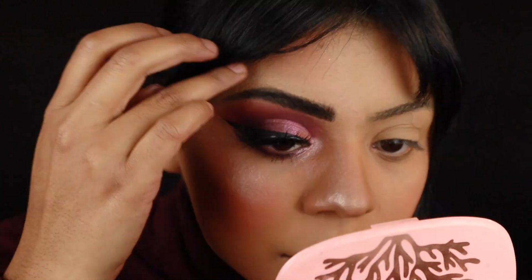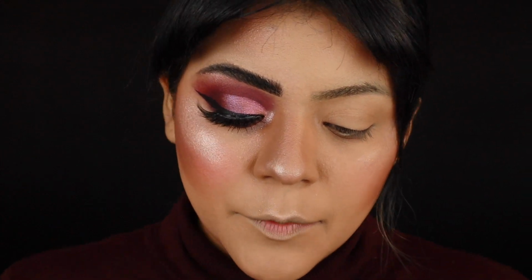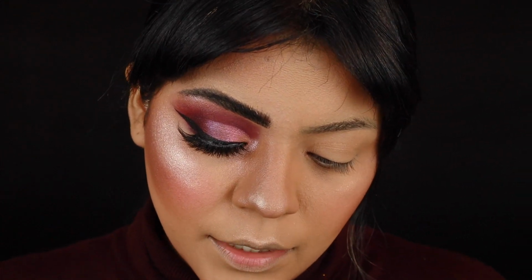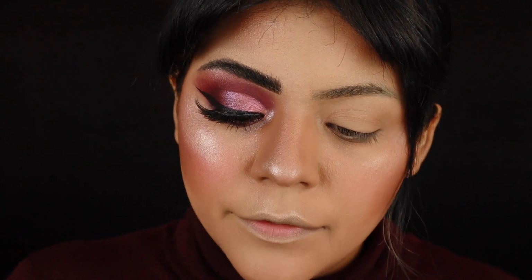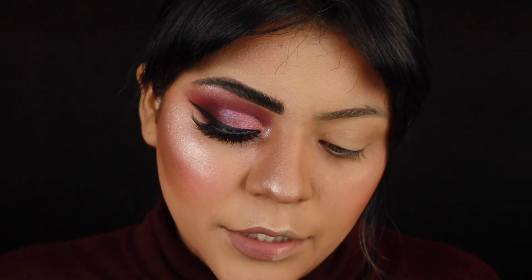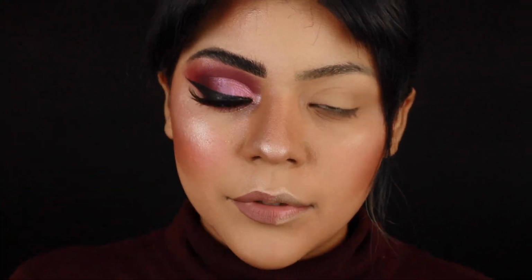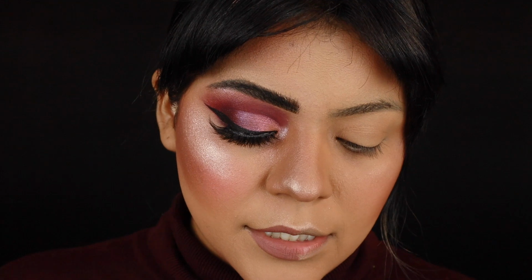Now I'm gonna put on some lashes. Okay, so for my lips, I'm going to outline this side with this lip liner from NYX. It's the shade Sand Beige. And for the lipstick, I'm going to use the shade Trust Issues, which is a really dark purpley mauve from Anastasia Beverly Hills.